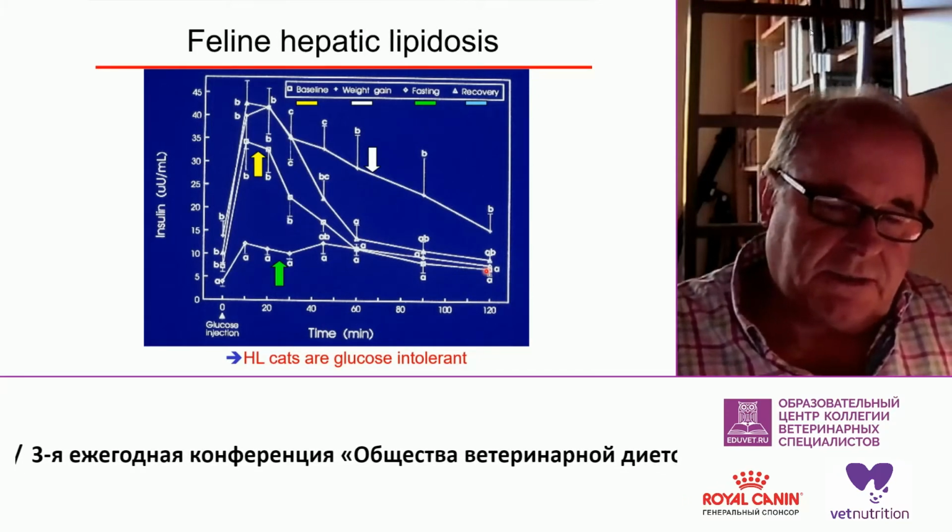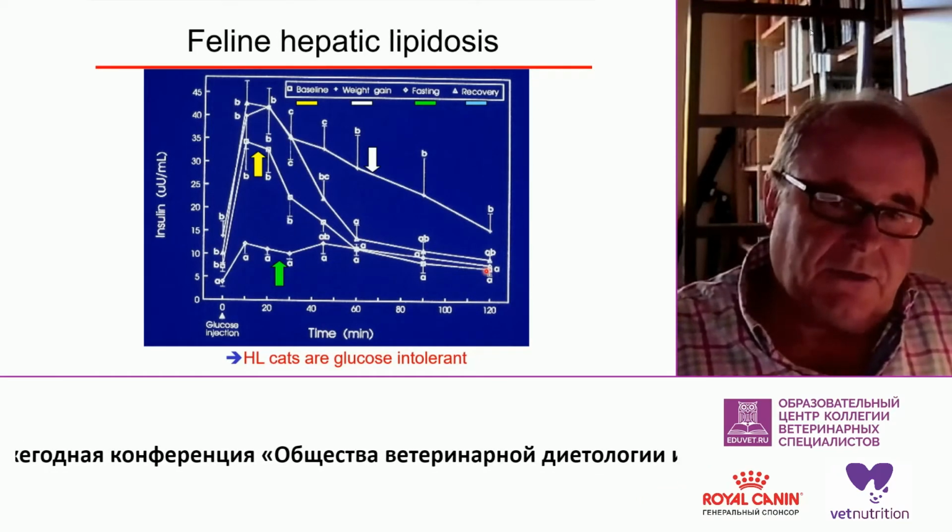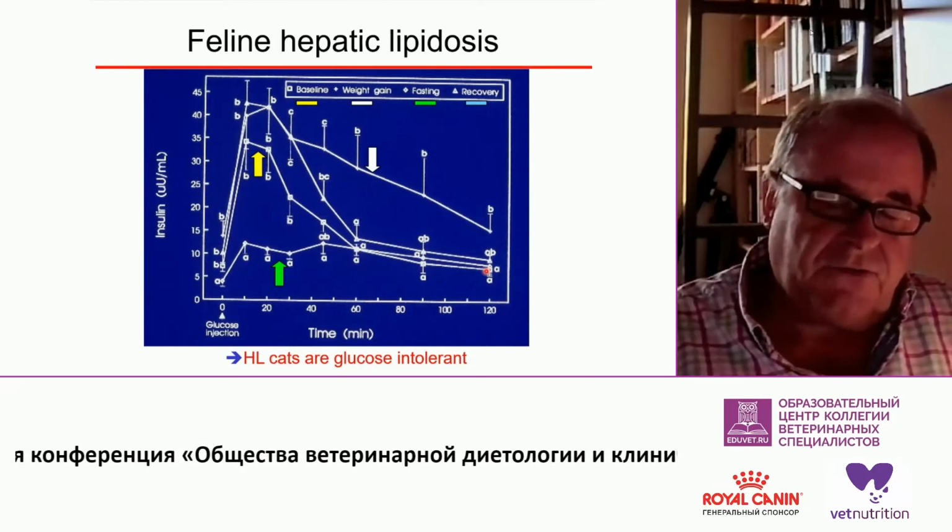So it lost its ability to react to an injection of a significant amount of glucose.